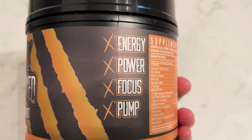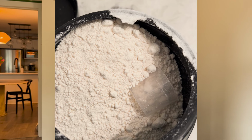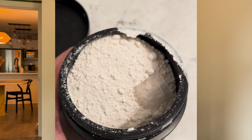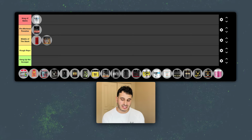It's one of those products where I think I would take it if I ran out of something else. The price point is a little bit higher. I believe it's $2.50 per serving. One of the higher priced pre-workouts due to the high ingredient content. They've stuffed a lot in here.